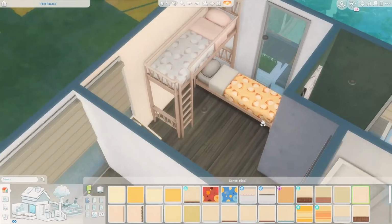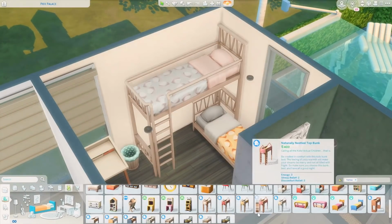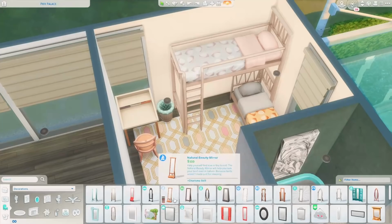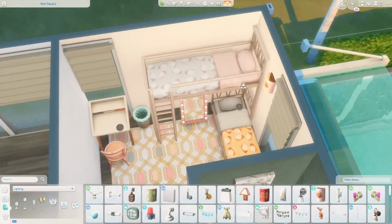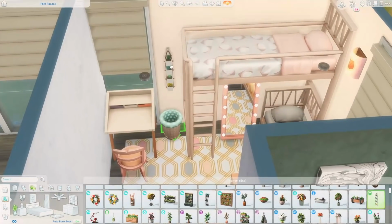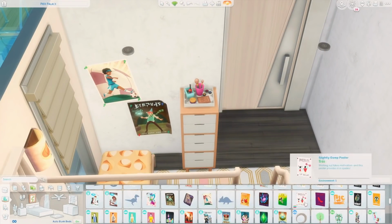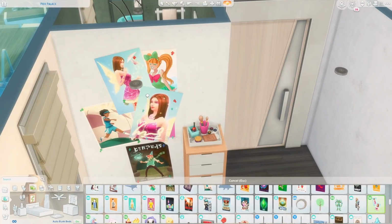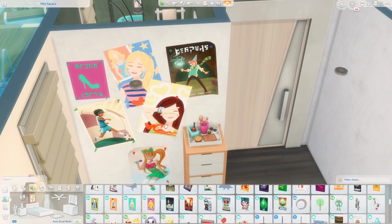But here you can see we are working on the kids' bedroom. I decided to put bunk beds in this room. I don't know why I feel the need to always have one bedroom in all of my homes with 2 kids in it. Maybe it's because I get a little bit lazy and I want to fill up more space quicker, so I just stick 2 beds in there and call it a day. I just decided to put a bunk bed in here to fit 2 kids. I think it's because I don't know exactly who's going to live in it, I just figured, might as well make more room for more Sims, just in case your family has more Sims. So yeah, there's a little bunk bed room. I think it's really cute.